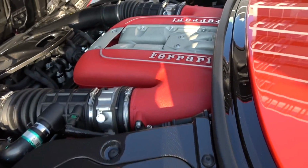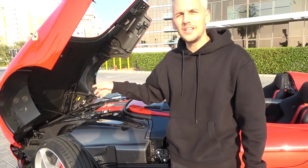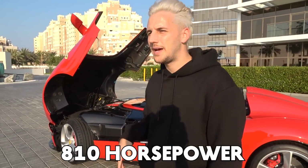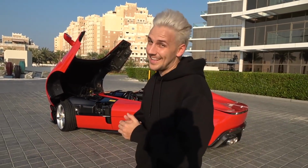That is awesome. So this is a 6.5 liter naturally aspirated V12, produces 810 horsepower, 0 to 100 in 2.9 seconds, and we're obviously gonna test that out as well. And I'm excited because when there's nothing blocking you, 2.9 seconds with no windshield, you know what I mean?